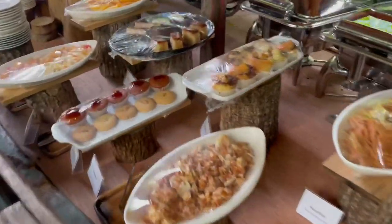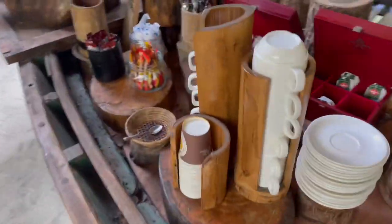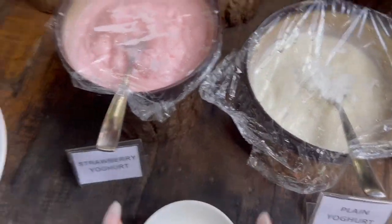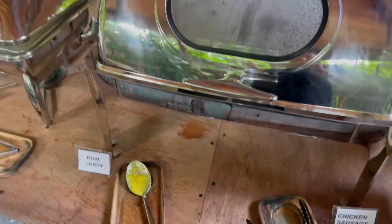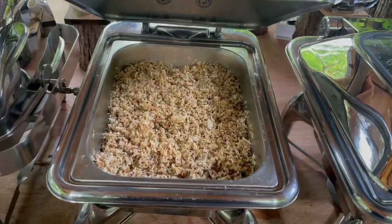This is the breakfast selection today. We have all the sweet pastry stuff. They look really good, like cinnamon swirl buns, and then some fruit, and then coffee, tea, juice, cereal selection with strawberry yogurt and plain yogurt, and then the toast, bread and jam section. And then here's all your hot food, which I can't eat in the morning. You have curry, sausages, some sun-dried fish, and then some baked beans on the end.